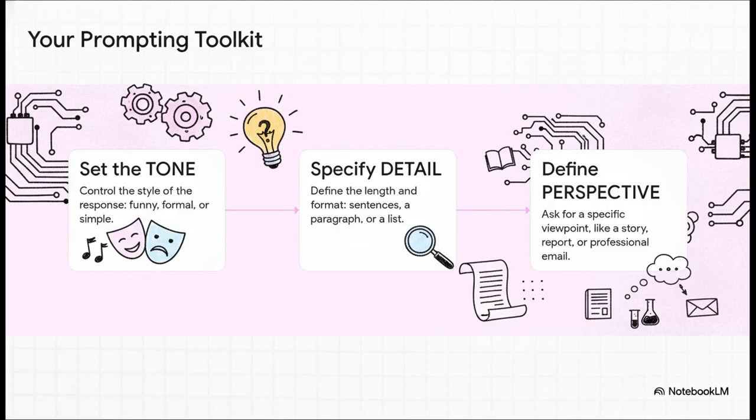Next is detail. You can ask for a quick 2-sentence summary or a multi-paragraph deep dive. And finally, and this one is really powerful, you can define the perspective. Try asking the AI to respond as a skeptical scientist or an encouraging coach or even a pirate. Mastering these 3 things gives you just incredible control over the final output.